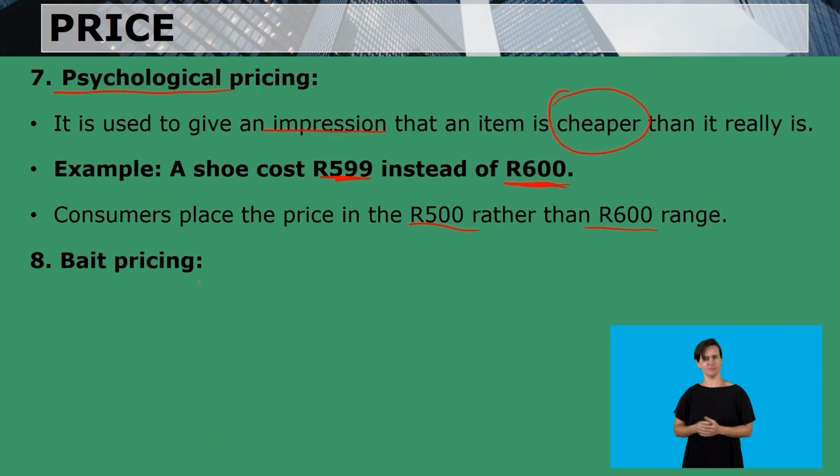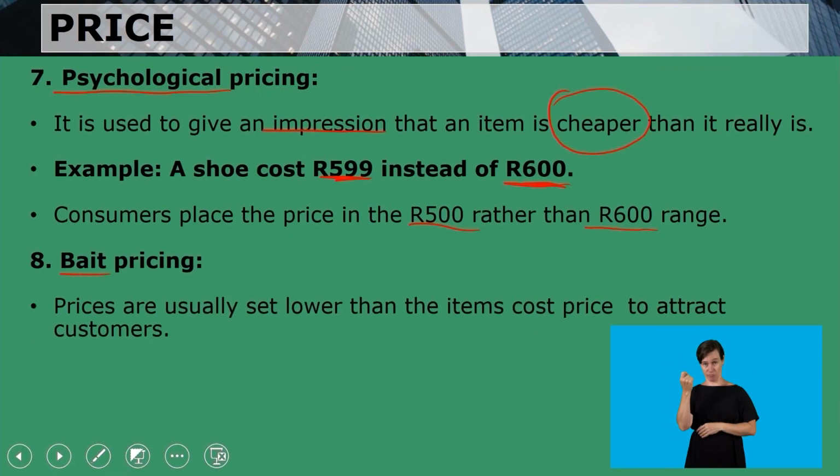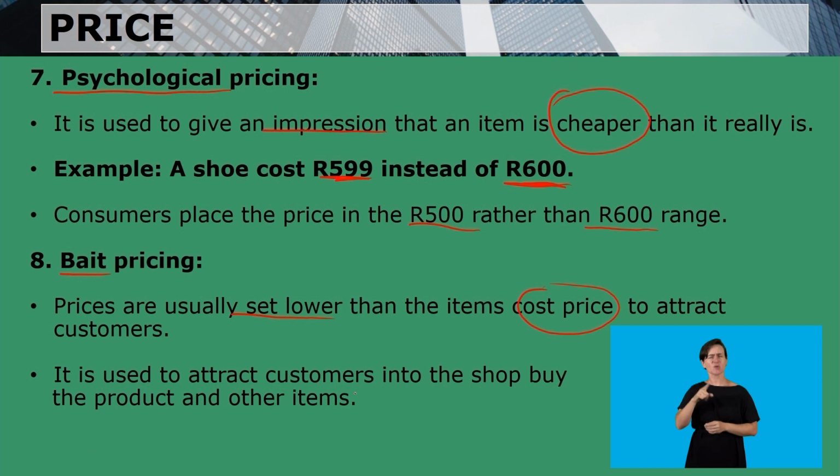We then have what we call bait pricing. So bait pricing is when prices are set lower than the item's cost price to attract the customers. It is used to attract customers into the shop to buy the products and other items. So for instance, what I will do as my business, I will identify an item that is very cheap and use it to advertise a sale. The main aim is not to get you to buy that product alone. I know that when you enter into my shop, there are other products that you will be interested in that you will end up buying.